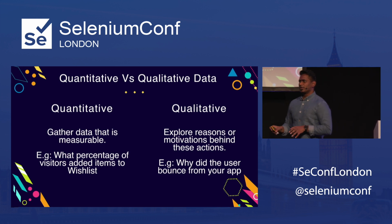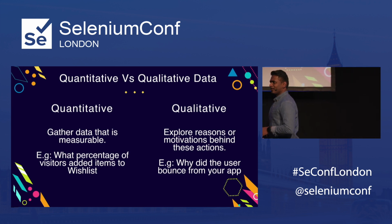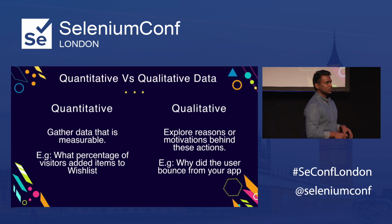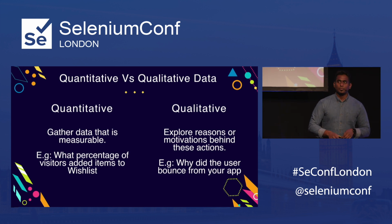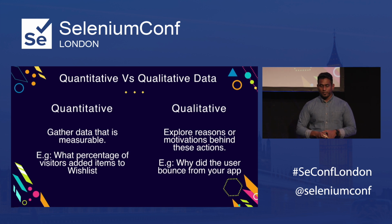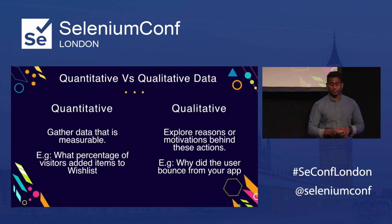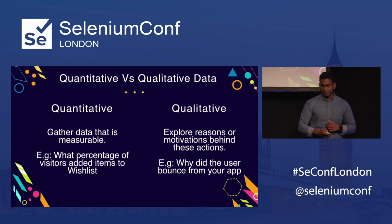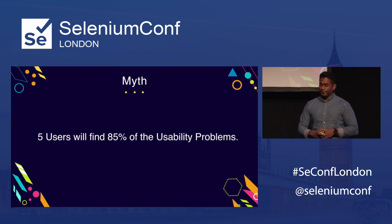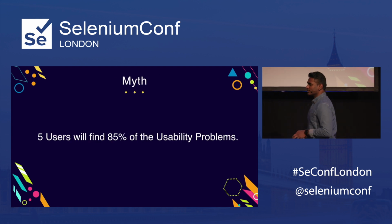And there are a number of ways that you can get it. For example, A/B testing. I'm sure most of you have heard about it, where you have two versions of your application, and you make sure you have a version that is more accessible to users, right? More usable to users, and stuff like that. So that's the qualitative part of it. And there's a number of tools that you can use to get this data, which we'll see on the next set of slides.